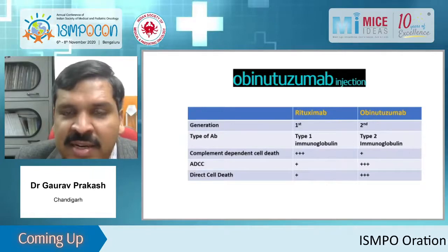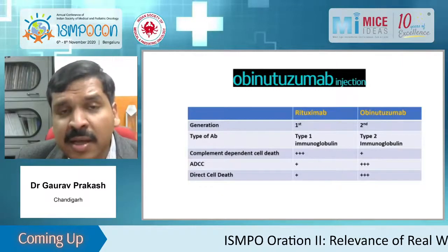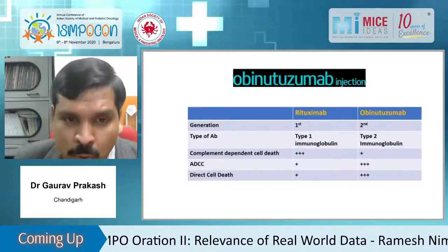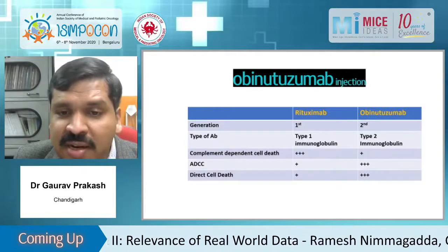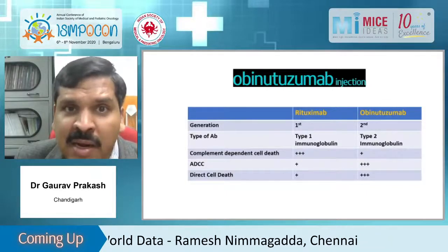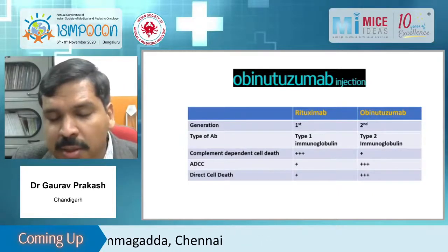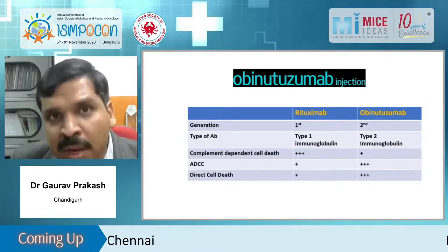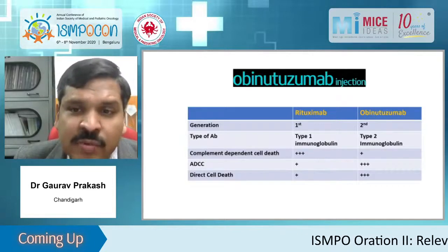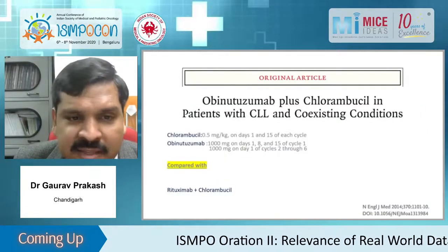The main difference is that rituximab is a type 1 IgG and obinutuzumab is a type 2 IgG, and these types differ in their ability to fix complement as well as attract antibody or other cells. It is shown in the last 3 rows. Complement-dependent cytotoxicity is the major mechanism of rituximab, but it has very little application with obinutuzumab. Obinutuzumab mainly relies on ADCC and direct cell apoptosis. Because of this difference in mechanism of action, obinutuzumab probably has the ability to overcome the resistance seen in patients who have received rituximab in the past. So that is one insight into their mechanism of action. Next slide.